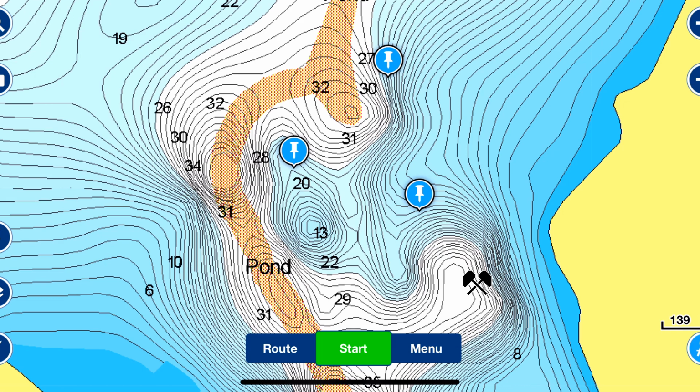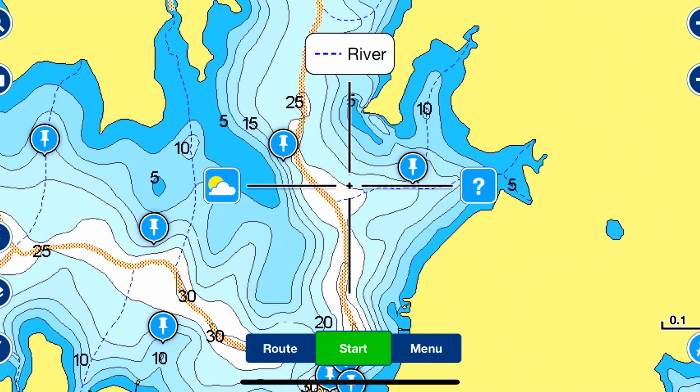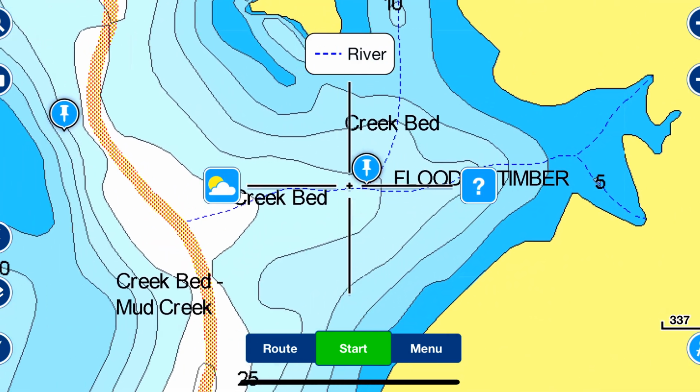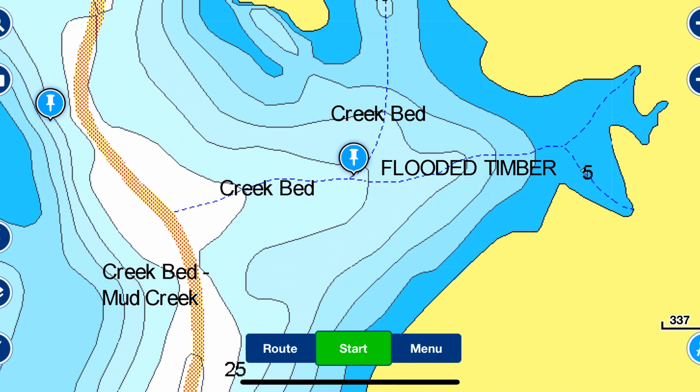Really good contours here. Look at this river channel, or sorry, I keep calling it river channel, but creek channel comes through here, and they kind of wash out right in this area. So you're talking brush piles, rocks, all kinds of interesting stuff that's going to be right there in that spot that you're going to go look at. Moving on up, really we're just pointing out some creek bed intersections that are right here. So these could be good areas to take a look at.